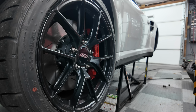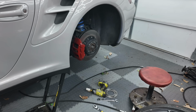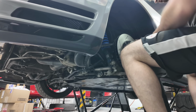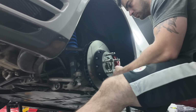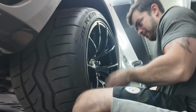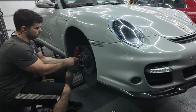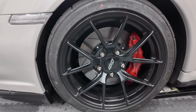That looks way better. I can already tell it's faster. I got all 20 titanium studs without issue. They look great. And now it's off to the dealership for my scheduled appointment to hopefully get this PCM Plus working.